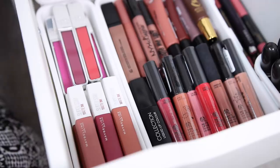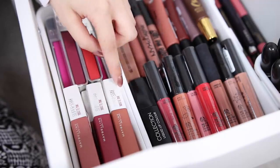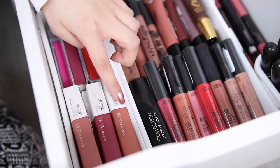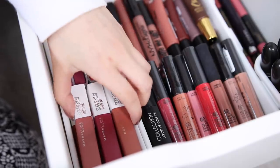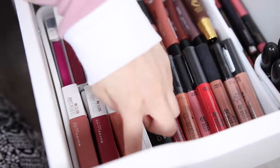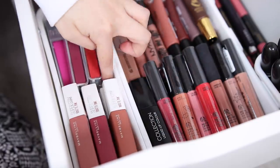And then lastly we've got a few of my newer lipstick products. I've got a bunch of these Maybelline Superstay Matte Ink liquid lipsticks. I really like these, especially these three colours on the top. I think they're really nice. I think I've got a few layers of them, they just go down. Oh, we've got a little purple down there. So I've got a few layers of them and I do really like them.